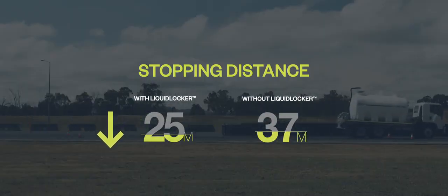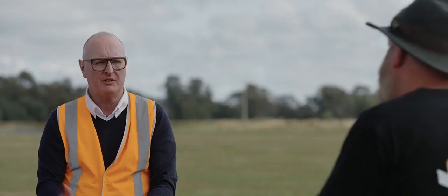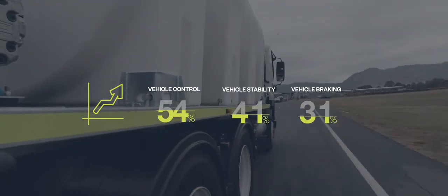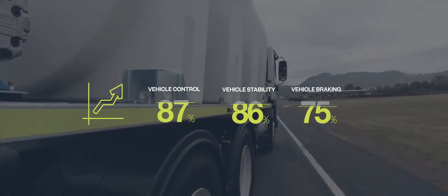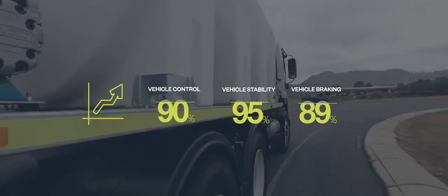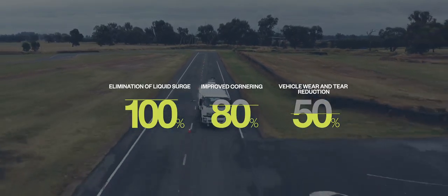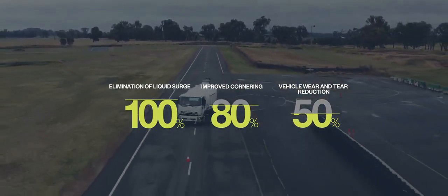Jason, what does it mean when you talk about body roll in terms of safety on the road? It keeps you in your lane. When the liquid is surging from side to side, it's taking the vehicle with it, and you're creeping off your lane. You've also got better control, better stability in your lane, better braking. The data will show significant reduction in tyre wear with the liquid locker balls. You also see a significant reduction in stress on the chassis, which should relate to fuel savings. When I saw the liquid locker balls being loaded in and had a look in the tank, I could see they were going to make a significant difference to the road stability of the truck.